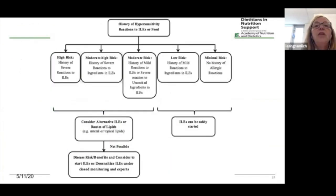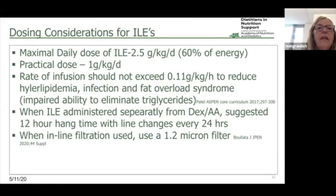For instance, in a patient with a history of hypersensitivity to lipid emulsions or food, with no risk, you would not do anything, or if low risk, you would look at ingredients. Conversely, in a patient with a high risk of reaction to intravenous lipid emulsion or food sensitivities or moderate risk, you would consider using a lipid emulsion with a component that is not an allergen in that individual. In addition, you can discuss the risks and benefits of trying out the lipid emulsion, desensitizing them, and also watching them very closely. What about dosing considerations for intravenous lipid emulsions?